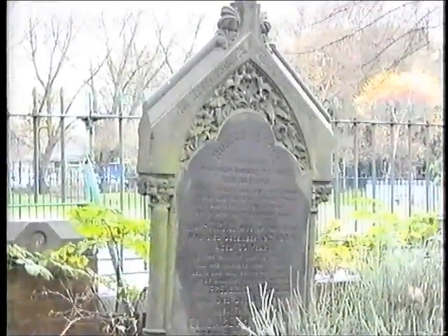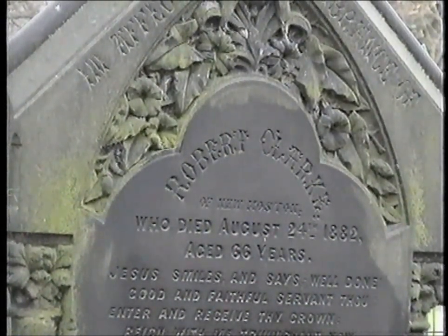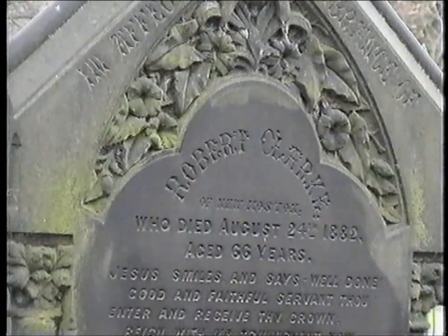Many of our local characters are buried in this churchyard, and here we have Robert Clark and his wife Sarah, the inventor of the tin whistle. He came from Suffolk, and he pushed a handcart with his son all the way up to Manchester, making tin whistles and playing them on the way to make a few pence to come into this district and establish himself as a tin whistle maker.